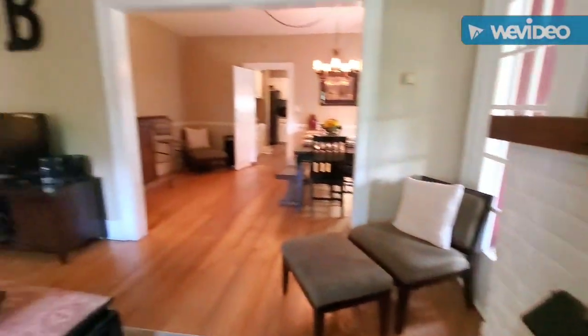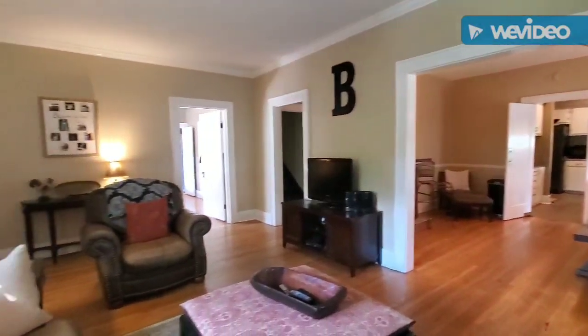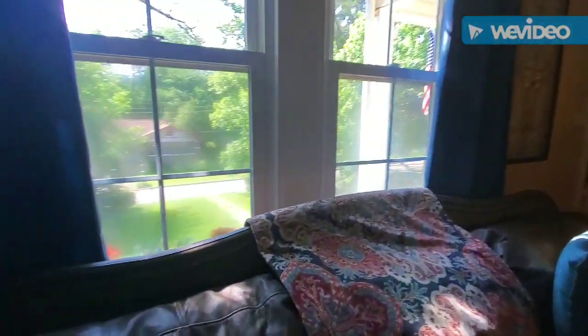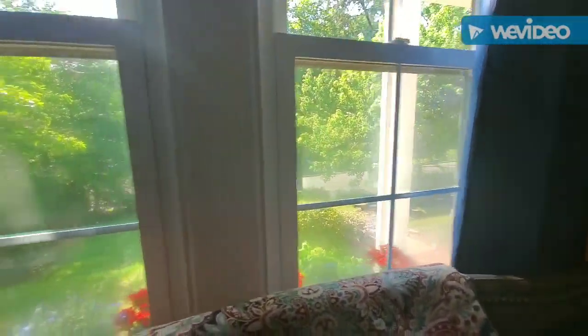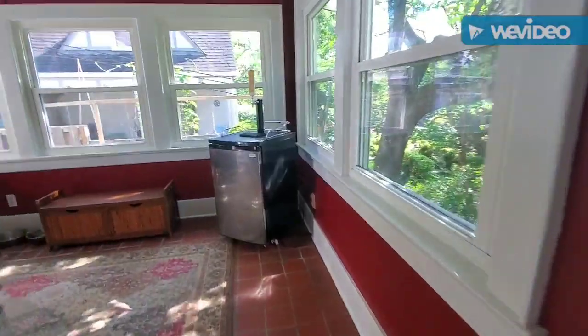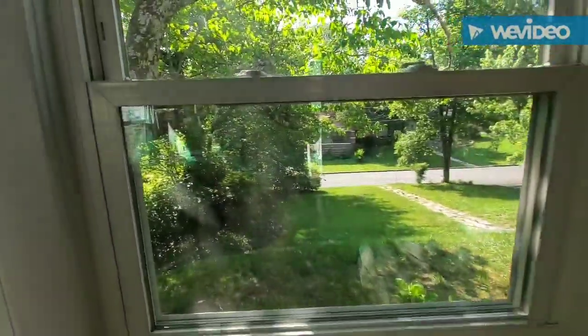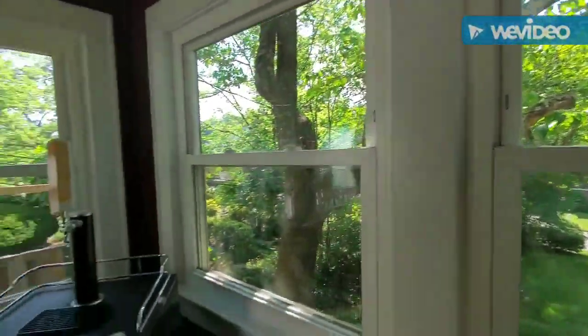Love that painted brick fireplace. Hard to tell if those just need to be cleaned, possibly. And maybe that's what it is on the mirror or the window in the other room too. Maybe they just need to be cleaned, I don't know.